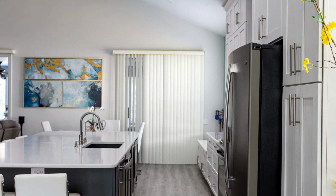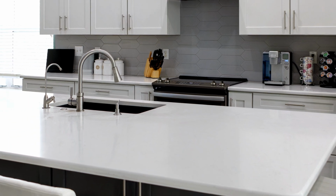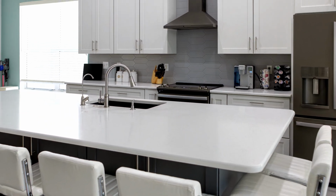Some of my neighbors, when they come, they're like, wow, your kitchen is so nice, so different from theirs. They have the same design, but mine is so open. They love it, from my family and friends to my neighbors. Even my kids' friends, when they come here, they're like, wow, your house is so nice. And I can give that credit to Greystone, who made this happen for us.